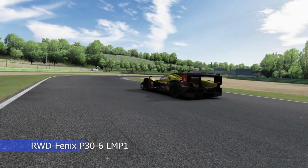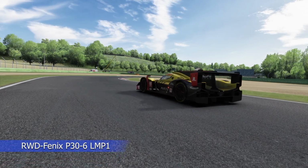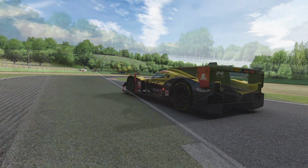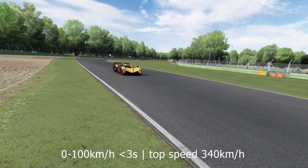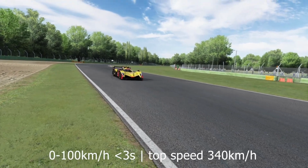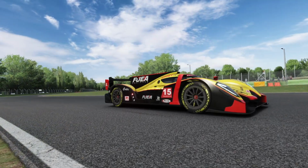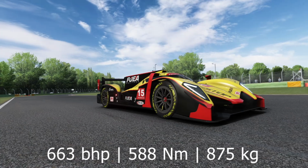You are looking at the RWD Fenix P30. It's an LMP1 class car that first came to us in 2013 and boasted impressive performance figures like 0 to 100 in 2.5 seconds and a top speed of around 340 kilometers per hour. Its flat-six engine produced 600 horsepower and the vehicle weighed in at just 900 kilograms.